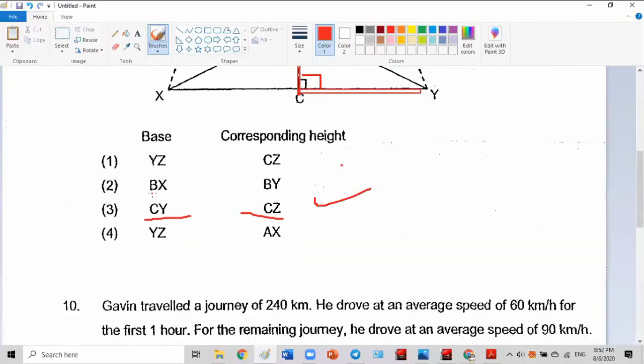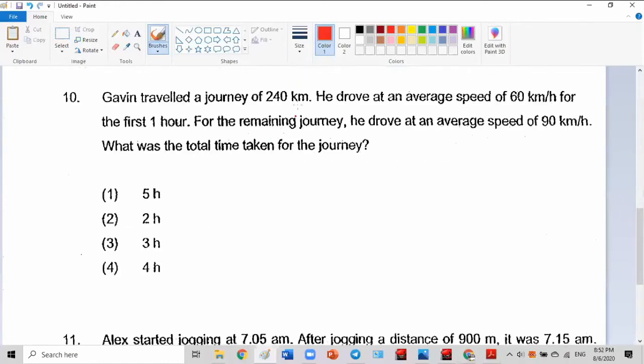This is a distance time again. Shall we do the distance time? Yes, we go. Remember, D, don't steal things. Just for fun. He traveled, so journey. The distance is 240. He drove at average speed for the first hour. He drove average speed. What was the total time?